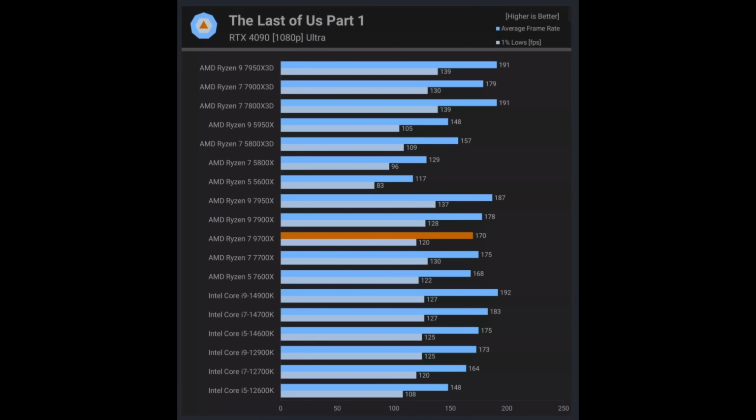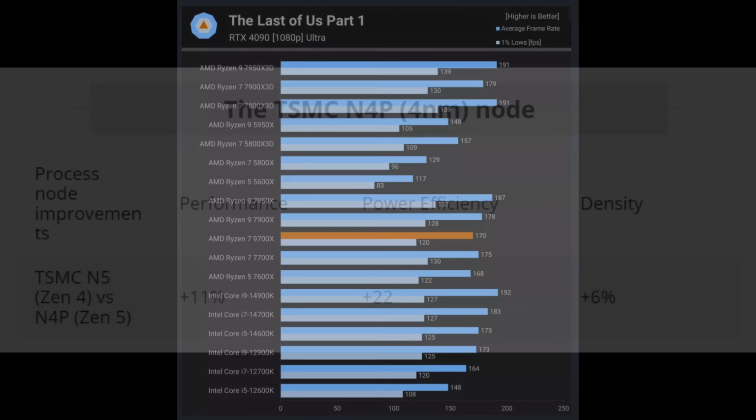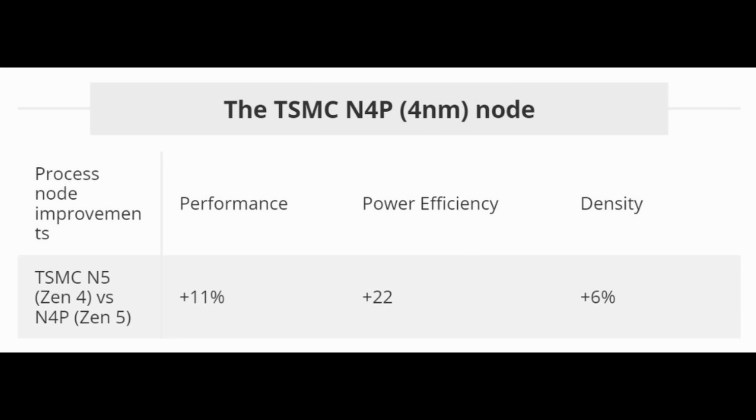An example of that is seen here in TechSpot's benchmark of The Last of Us Part 1, where the 9700X is 3% slower than the chip it's replacing. How on earth is that even possible? Well, not only is it possible, but it actually makes perfect sense. You have to remember that TSMC's N4P is either 11% faster than N5 at ISO power or 22% more efficient at ISO performance. You can't have both, but why would AMD choose the latter?